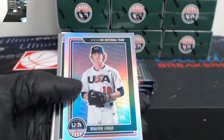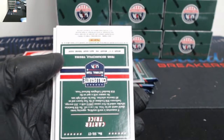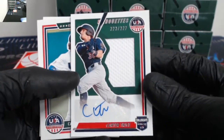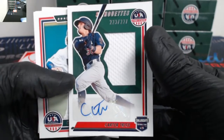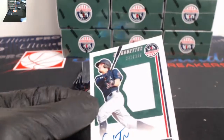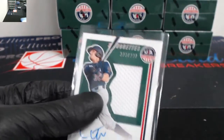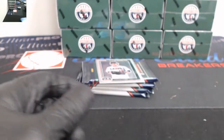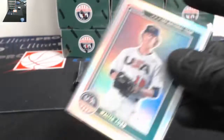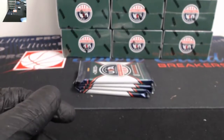Walter Ford, number /80. Carter Trice, number /227. That's sweet though. I like it. 101, two 101s in that box alone. Can't really get too upset about that. Let's keep it going with the 101s then, huh? About a fourth of the way done. Hit two true 101s.